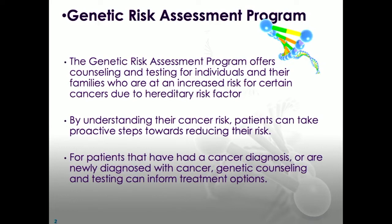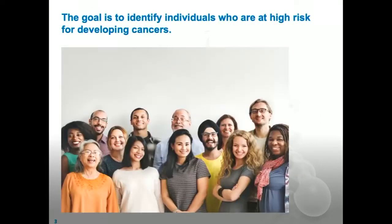By understanding this cancer risk, patients can take ownership, a proactive step towards reducing their risk. For patients who've already had breast cancer or any cancer, knowing whether or not they carry a gene mutation can actually make a difference in how they are treated. There are certain medications that can be used for people that are genetic mutation carriers. So the goal of the program is really, in a crowd of people, to find out who are at high risk for developing cancer.